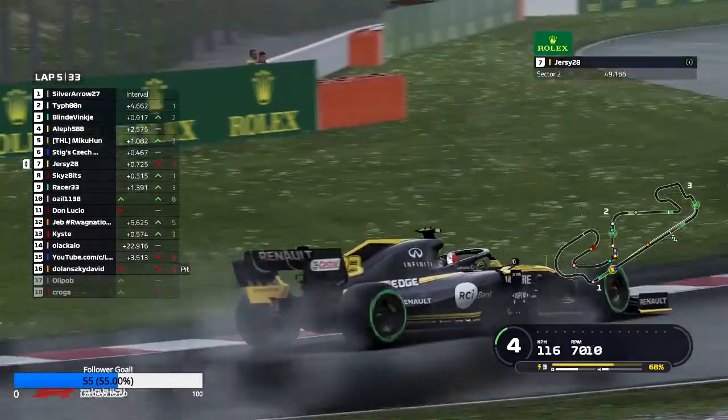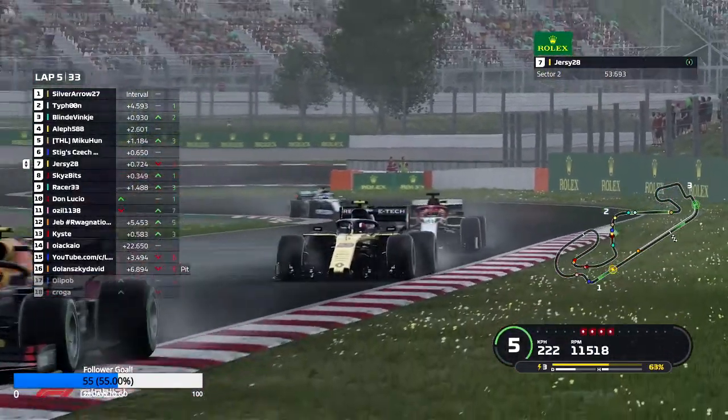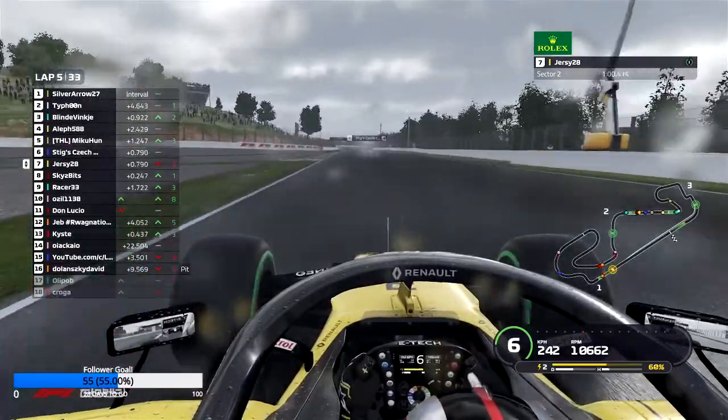Jersey and the other Renault now dropping back 5 places from his start position. He did start, guys, if you do remember, in second. He is now back into seventh. We'll go on board with him for the remainder of this lap.